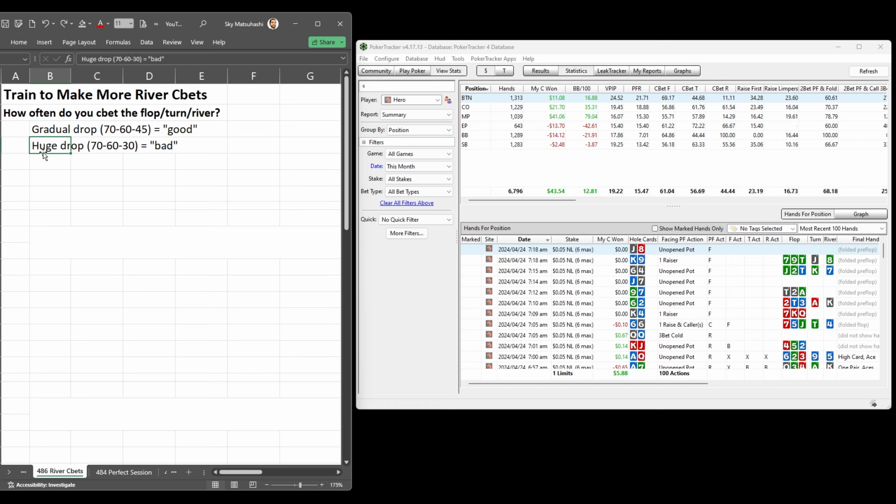If you see a huge drop like 70 to 60 down to 30, that's potentially bad. The bad here is in quotes, because you might be C-betting exactly as much as you should, but with that huge drop, if your opponents have stats on you, they can see that you're a pretty honest river C-better. And if you're C-betting half as often on the river as you are on the turn, there's a good chance you're missing out on some value or some potential good steals with the Cbet bluff.